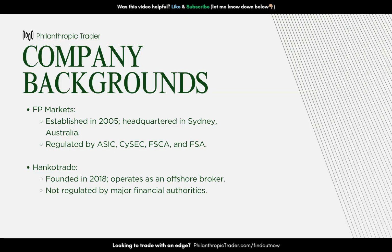Let's continue. Okay, so if we go back to the company backgrounds, we see that FP Markets is established in 2005. So they have been here for a long time, and they are located in Sydney, and they are regulated, as mentioned, by ASIC, CySEC, FSCA, and FSA. And if you compare that to Hankotrade, they're founded in 2018, and they are not regulated. They are an offshore broker. That's really, for me, crucial. But I have to say that you can trade with FP Markets if you are an American, but you can't if you use Hankotrade.